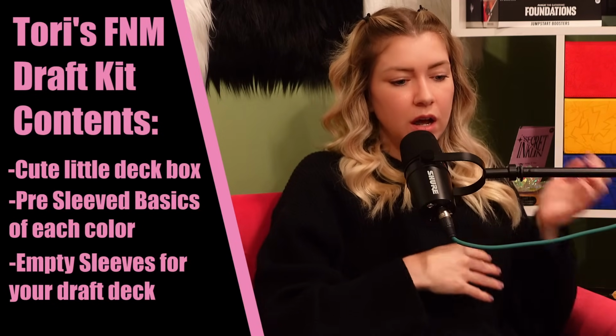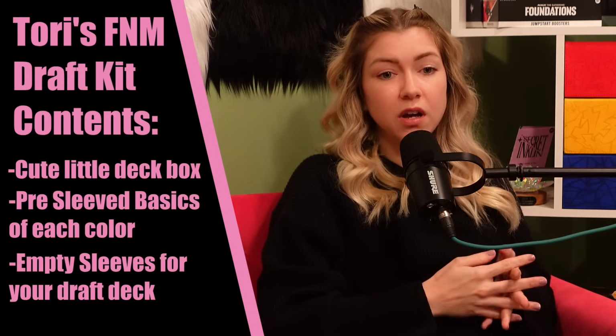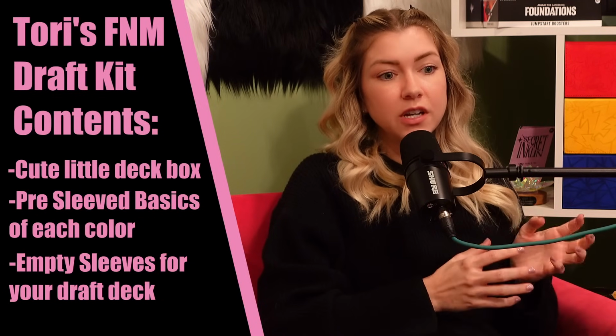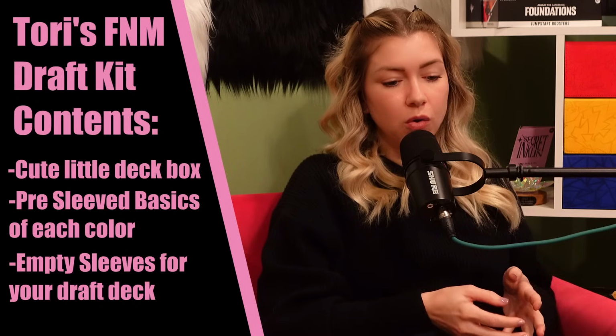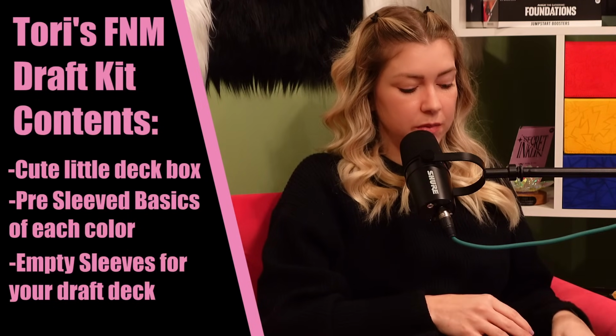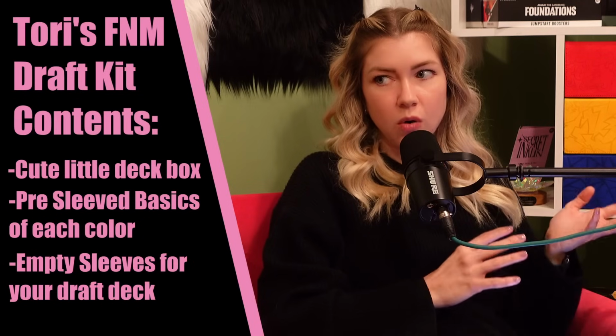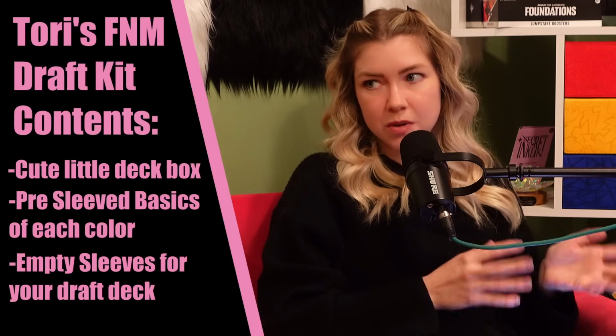It's easier. I also have tokens in there already, so I know I always have tokens. I have my dice in there. So it's nice to have something that's just ready to go. And then also, it's just very customizable. I really liked the Zendikar full art basics, so I got all of those and put them in there.